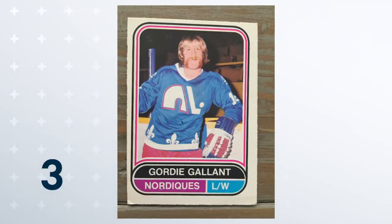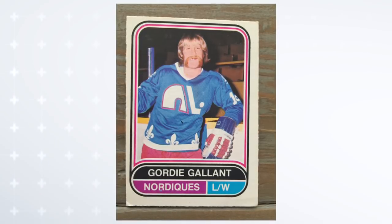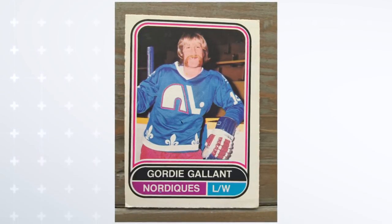Okay, number three. Love this card because I love this league. It's from the WHA. The WHA had all kinds of characters. It brought kind of a color to hockey when you think of it in the 70s. They had fantastic uniforms. Is this picture not beautiful? Machine Gun Gordie Gallant. That is one heck of a hockey card. That's a WHA card from back in the day.